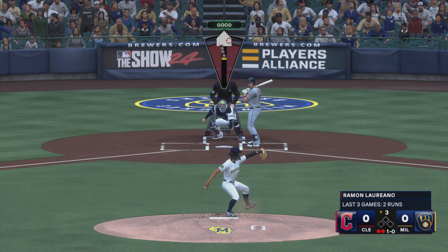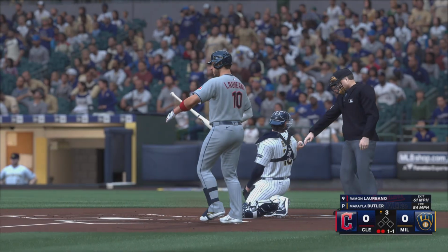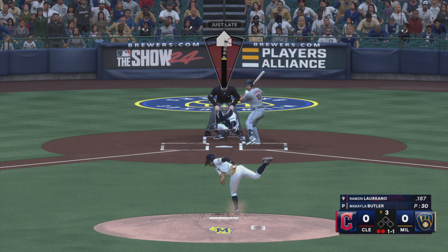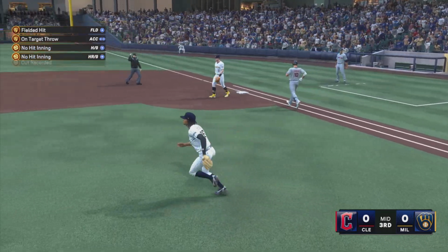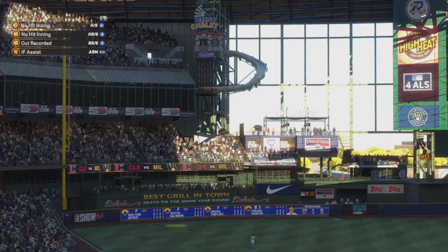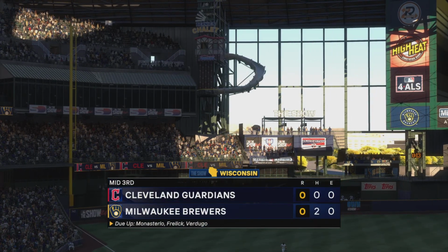Ramon Laureano at the plate now. That's ball one. Top of the third, no score. And right back to the mound. Throws to first in time. And Laureano is retired. Guardians go down in order. Guardians fail to score. And we are still scoreless.